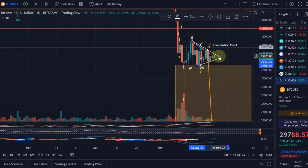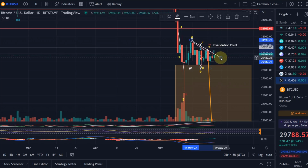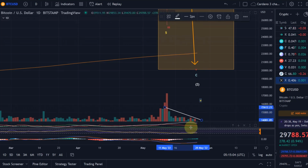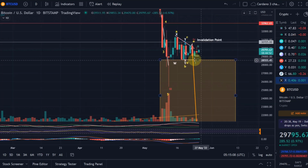Okay, and based on this triangle, we maybe have 1 or 2 more days of movement before we really reach that apex. And typically when you have that kind of sideways movement, that kind of triangle shape, you usually see the volume decrease, and we can see that on the chart here, a strong decline in volume. And as soon as you break out, there should be quite a significant move in one of these directions, depending on into which direction the price breaks out.